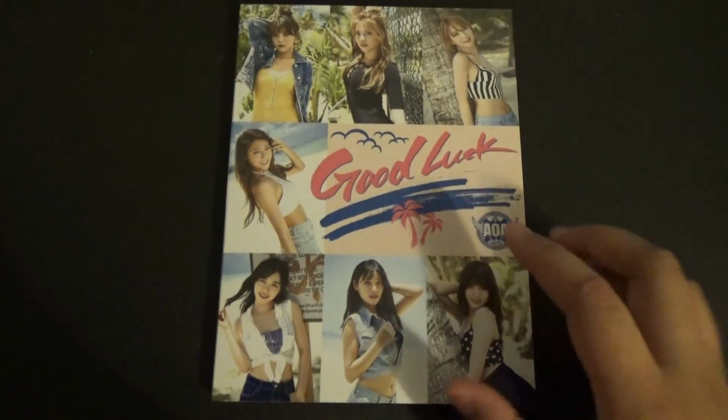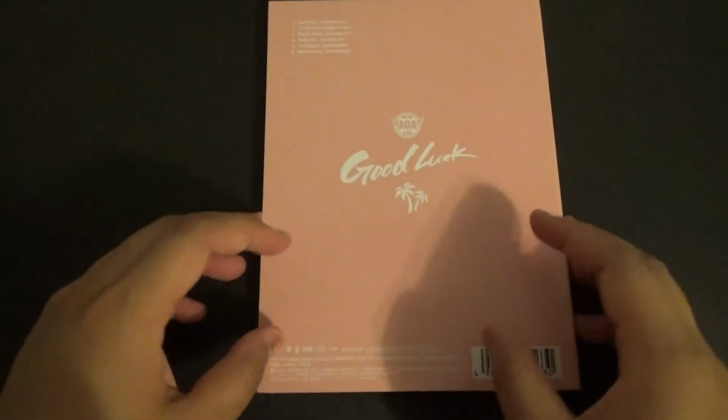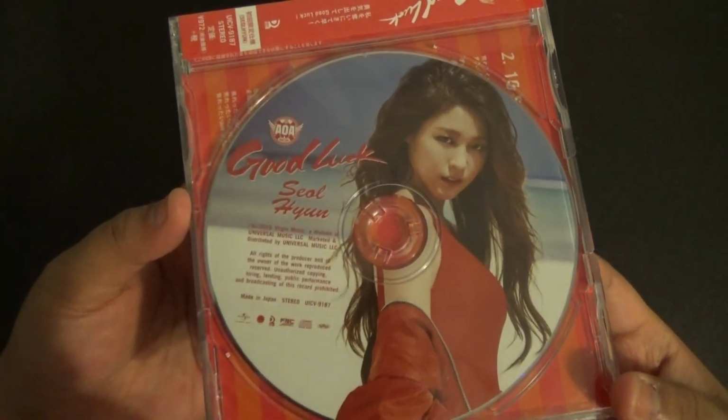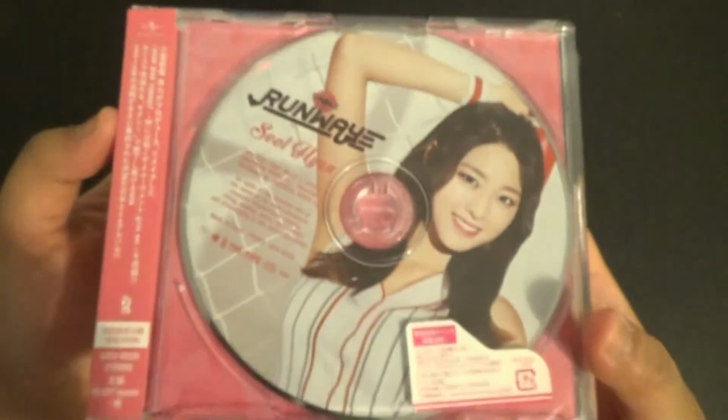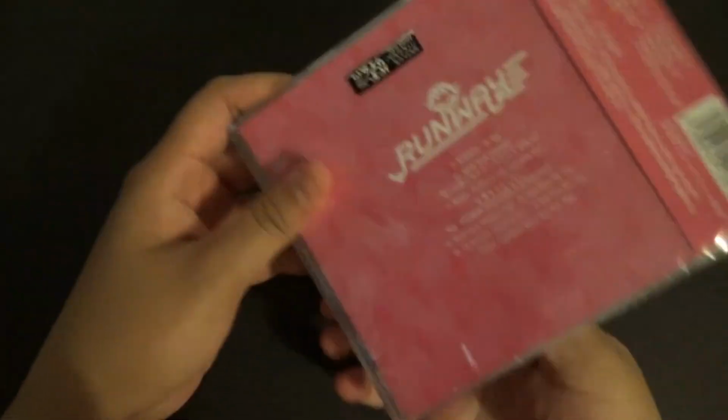Then Good Luck. I like this photo book. I like getting the photo book version even though it's more expensive because I like looking at pretty photos. That's the whole point, I think, of collecting CDs instead of buying it online. And so on CD plate. And then for their second album, Runway, I could only get the CD plate because the photo book version was kind of expensive. I may get it used one of these days.